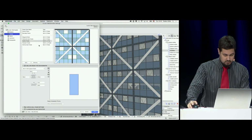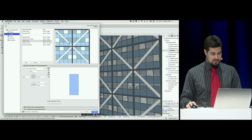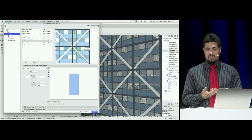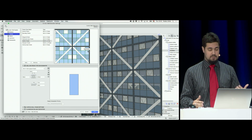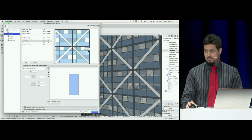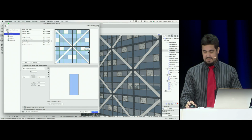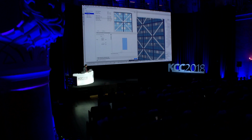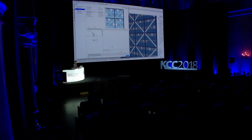No restrictions in the number of types you can use in your pattern. Now, the diagonal frames here are reflecting the earthquake-proofing structure of the building behind. I would like these diagonal frames to be a bit more emphasized on the facade. Frames, much like walls and beams, have an intersection priority that control how they behave at their junctions.